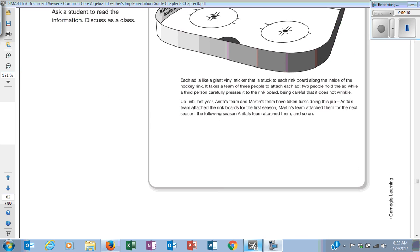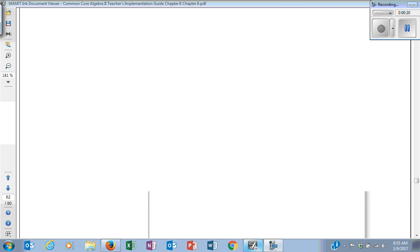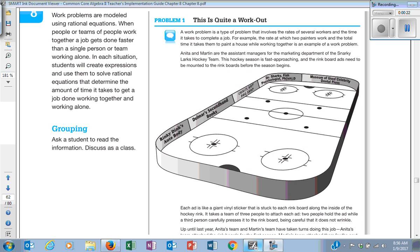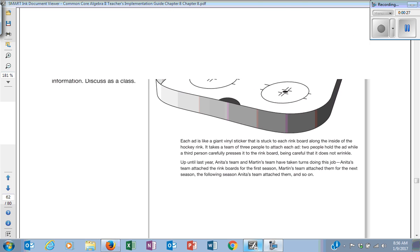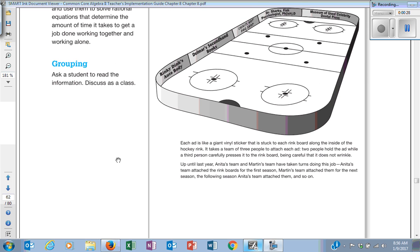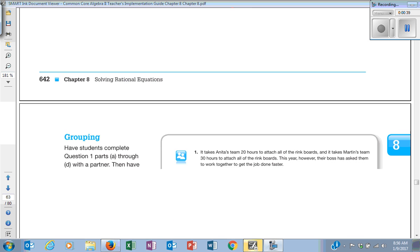So you should have read this problem and realized these two people are trying to work together. You should read this whole page, by the way, the whole thing, even at the top. These two people are trying to work together to put all these stickers that are located around the rink. They're trying to put all of these stickers up on this hockey rink. So this is actually a real world problem. You guys see this at the hockey rinks and stuff like that.